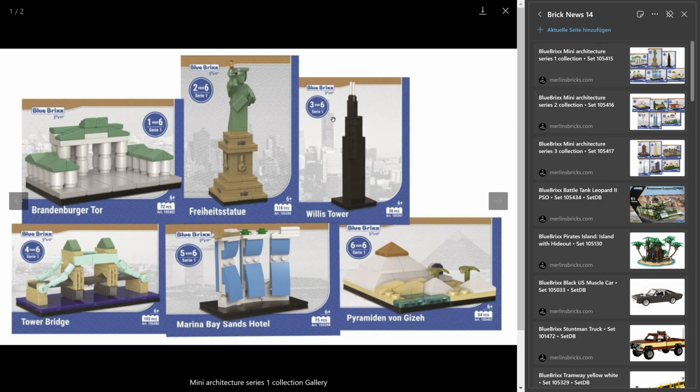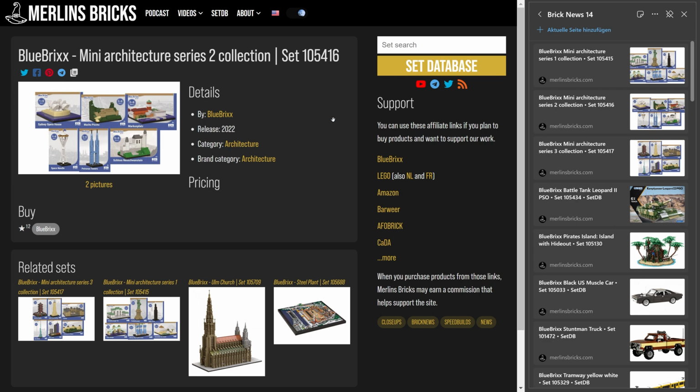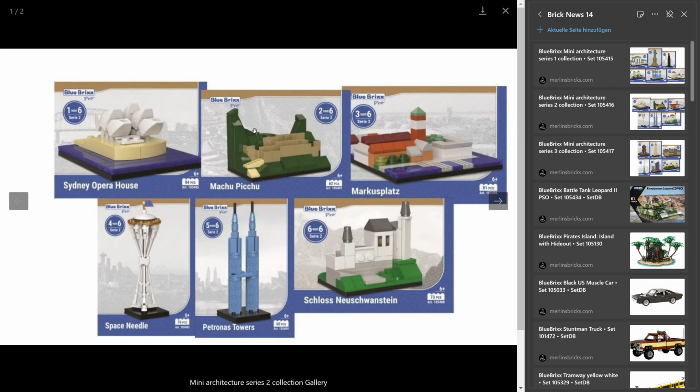And then we have the set number 2, that's the 105-416. By the way, we do not have the piece count for the entire collection. Actually, you could count together the 6 individual sets in the collection, and of course we don't have pricing because BlueBrixx announces pricing only together with availability of sets. They do it like this all the time. If you look at the piece counts, it's usually between 60 and 85 pieces over here.